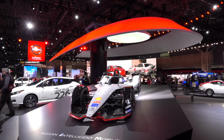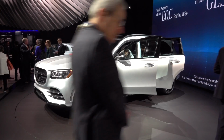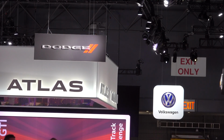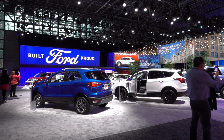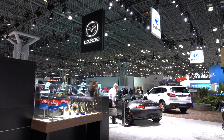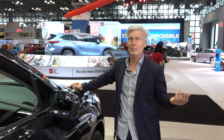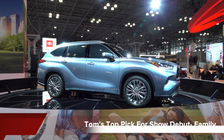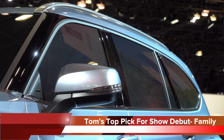Gathering in our secret lair, the consensus among my fellow automotive writers is this year's show was filled with product that will make money for the industry, not hot cars that enthusiasts love. The most significant vehicles here are mainstream models that families will buy. As you might imagine, there were a lot of SUVs and crossovers being shown because, well, that's where the money is these days.